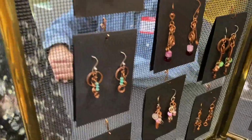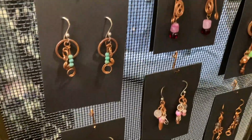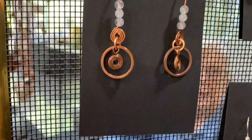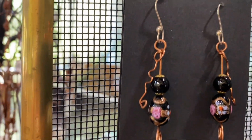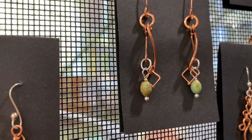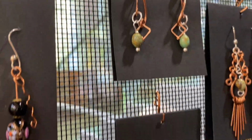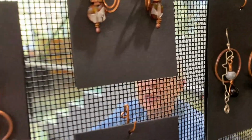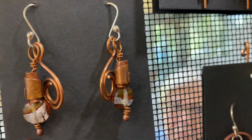So we're gonna look at some of these earrings. Do you find inspiration to create your earring designs? The way that I end up doing it usually is when I first start out, I make a bunch of the components. I just make up a whole pile of different stuff. And then when I'm in a creative mood, I come back and I put them together.